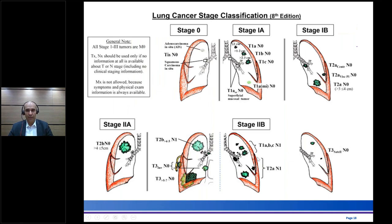All right, so when it comes to lung cancer, although it's a little bit in depth, and we probably don't need to know all of the staging, I think it's important to have a brief understanding of what the staging of lung cancer means. They keep updating the lung cancer stage classification. We're at the 8th edition at the moment. Early stage lung cancer is broadly divided into basically up to stage 2B.